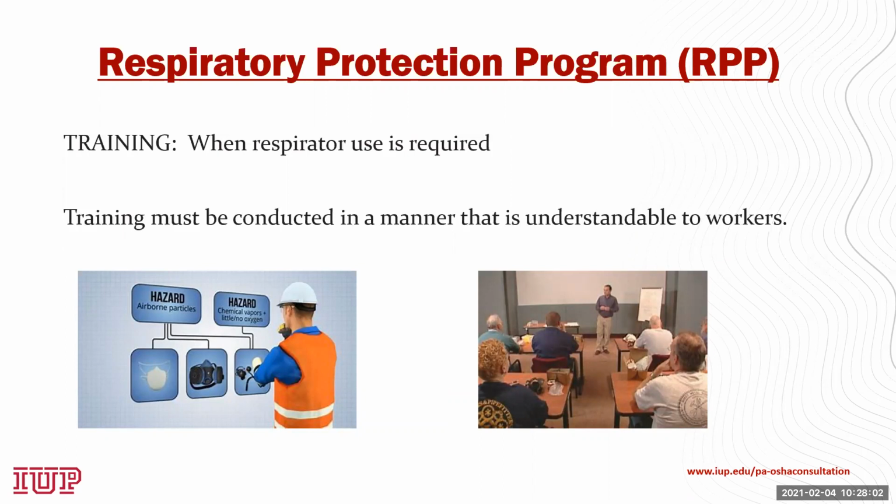The last element of the written respirator program is training. You want to provide effective training to workers required to wear respirators. And it should be conducted in a manner that is understandable to workers, meaning that your training program should be tailored to the education level and language background of your workers. If they don't understand you, they're not going to get it.